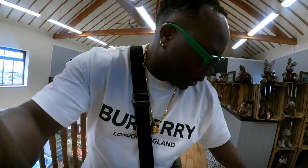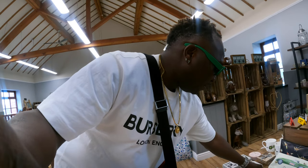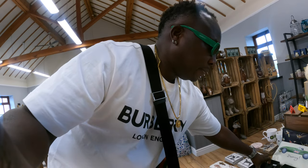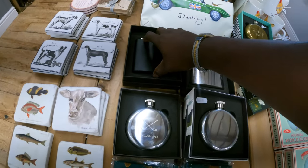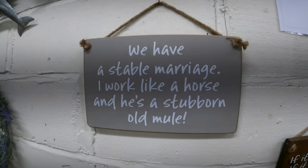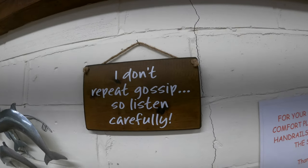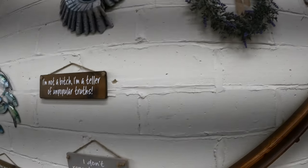Wow, they have all these beautiful items here. Look, this one is £11. It's £11. That's how much it is. Yeah, the silver one. This is so beautiful.